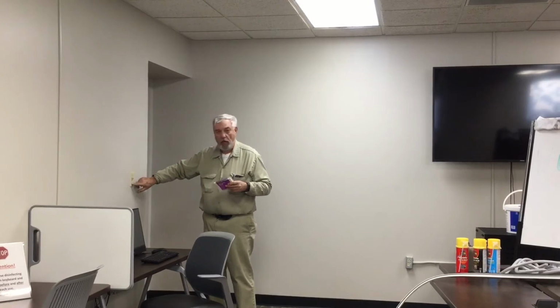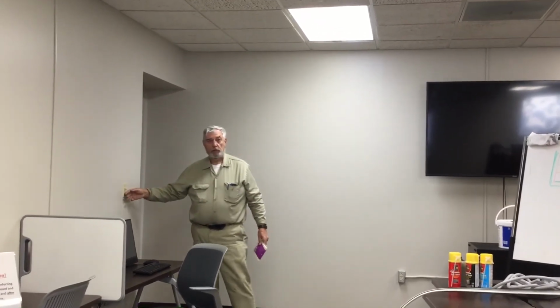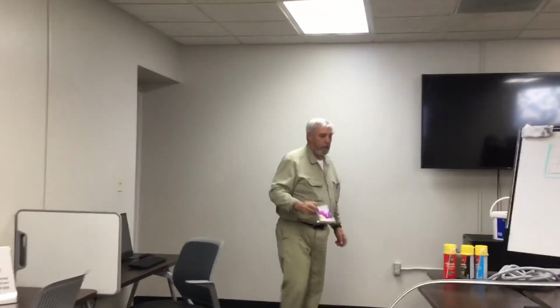They have these light switch sealers. These are little white things. You get them at Lowe's and they have punch outs. You take this off, you put it in behind and screw it right back on and it stops the airflow. When you use your incense or your cigarette smoke, check your light switches and your outlets. They have these for outlets too.